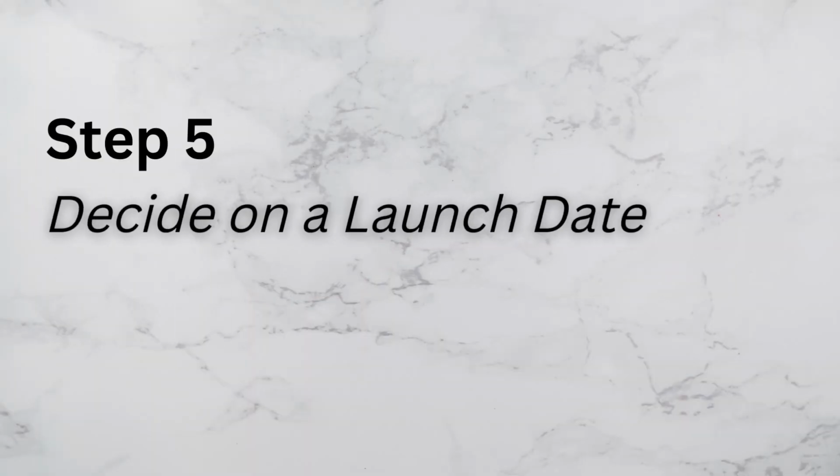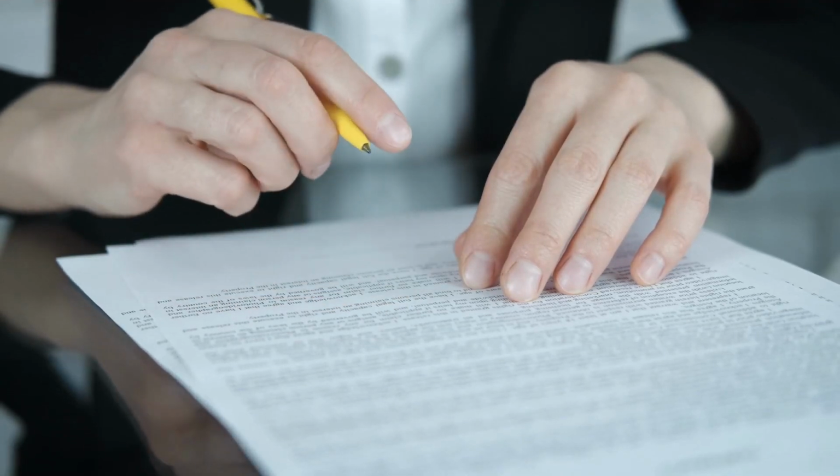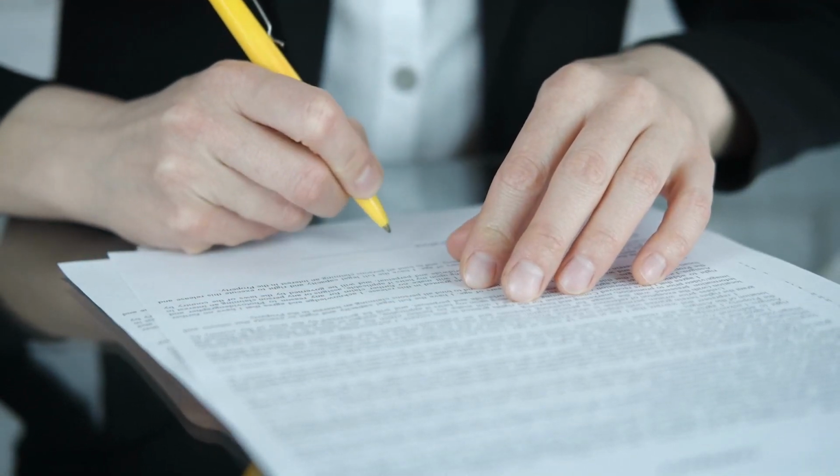And step 5, decide on a launch date. In my years of setting up hedge funds for clients, I have seen funds launch after a certain amount of seed capital is raised. I've also seen funds launch as soon as the first subscription is approved and signed. This all depends on your minimum investment amount and your trading strategy. It's best to consult with your hedge fund advisor on this one.